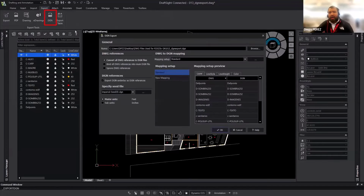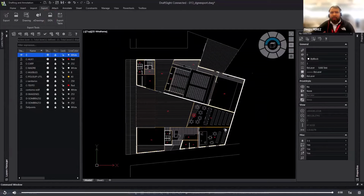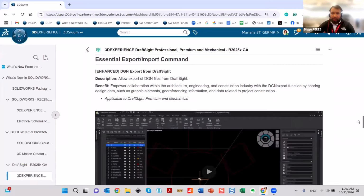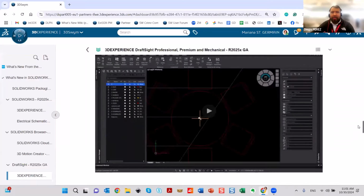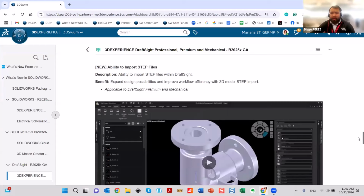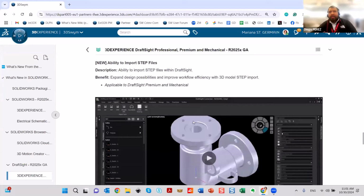preferred CAD software. So now we also have the ability to import and now have the power to also collaborate by exporting DWGs into DGN files. All right, and then we can go to the second one, Mariana, and you can hit play for me, please.